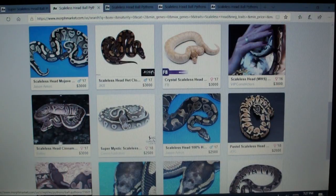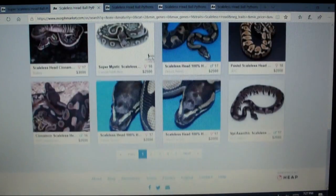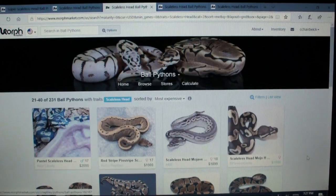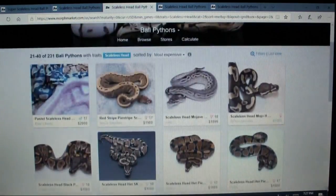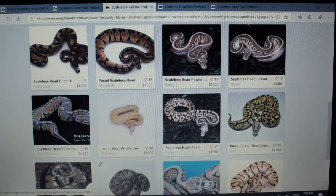And what I really like to do, especially for the available snakes, is I look for the year. Usually if it's for like a 2018, here's a Super Mystic Scaleless Head Ball Python selling for $2,500. A Pastel for $2,000. And it kind of goes on and on. I opened a couple more pages. If you click through the lower and lower prices as you go further down, here's the world's first scaleless head spot nose pastavi.